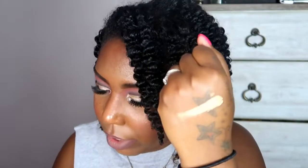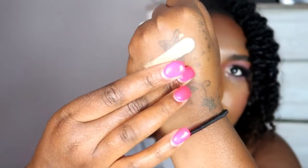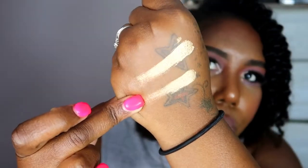So there is Steampunk. Ooh, Steampunk is a bit chunky. Here's Guilt. Those two look to be very, very similar in shade, like identical in shade. Steampunk is a bit chunkier, and Guilt goes on like a true metallic.